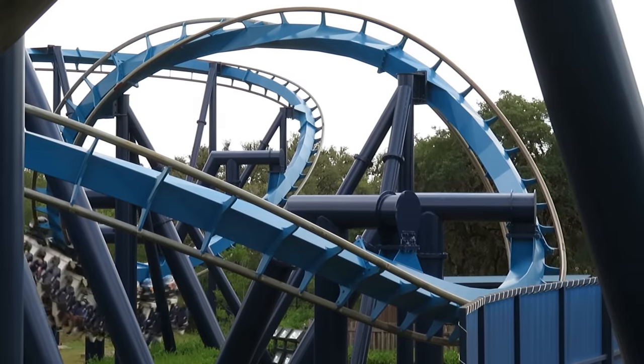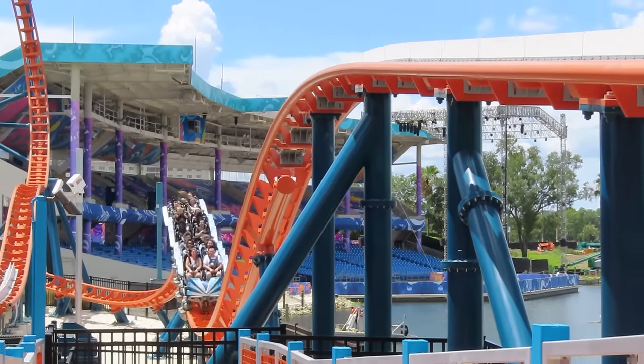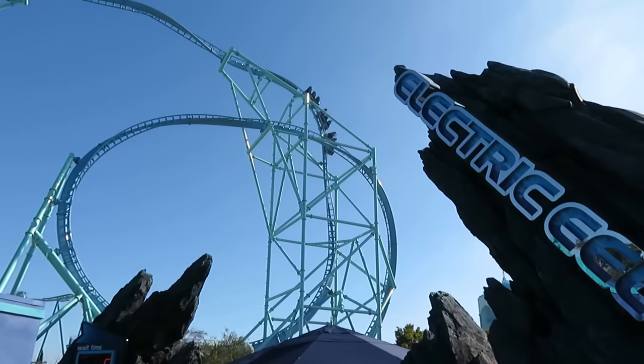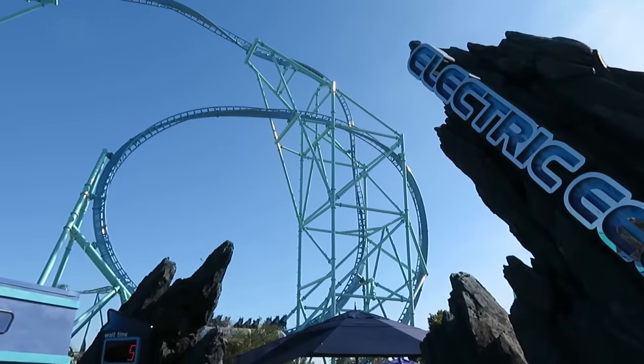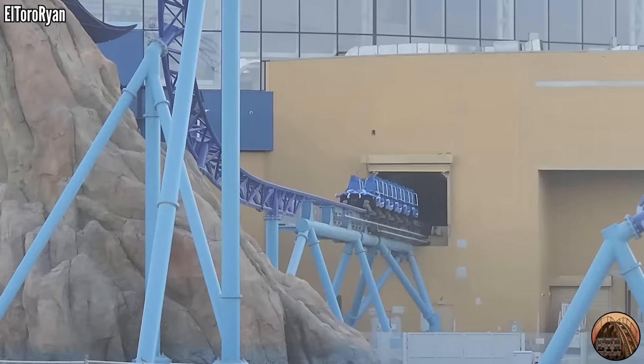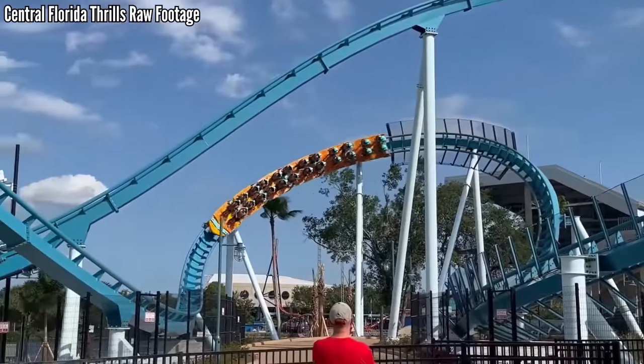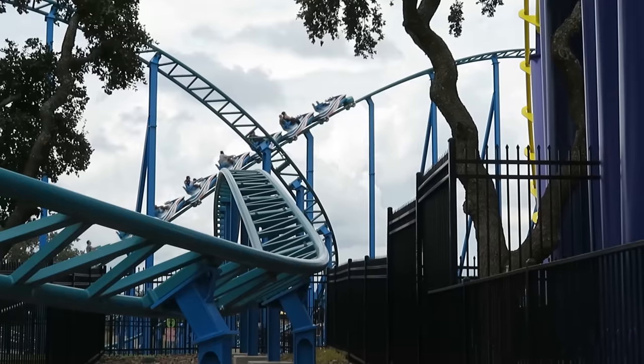SeaWorld has been around since 1964, but it wasn't until 1997 that they opened their first coaster. Since then, and especially over the last 5 years, they've started flooding their parks with coasters and other thrill rides. They have parks in San Diego, San Antonio, Orlando, and if you leave the US, also Abu Dhabi and Australia. These coasters come in all shapes and sizes, some elite, some not so much.